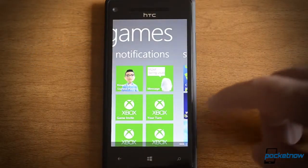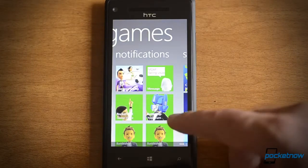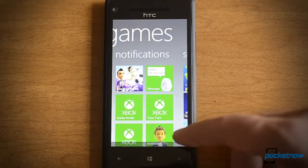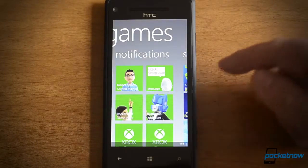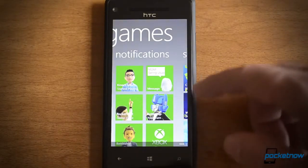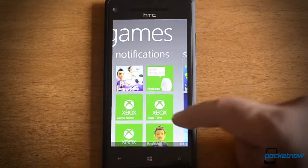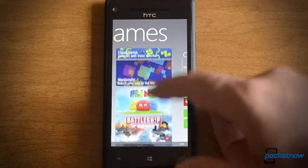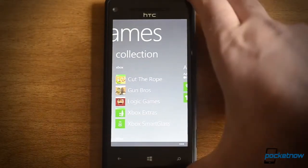And here's a nice new feature, the notifications bar. We see the friends who are sending messages or inviting you to games, or maybe it's your turn, or there's a message, or here's a beacon notification. They all show up here now, which is really nice. And there's your spotlight, just the usual stuff, and back to collection.